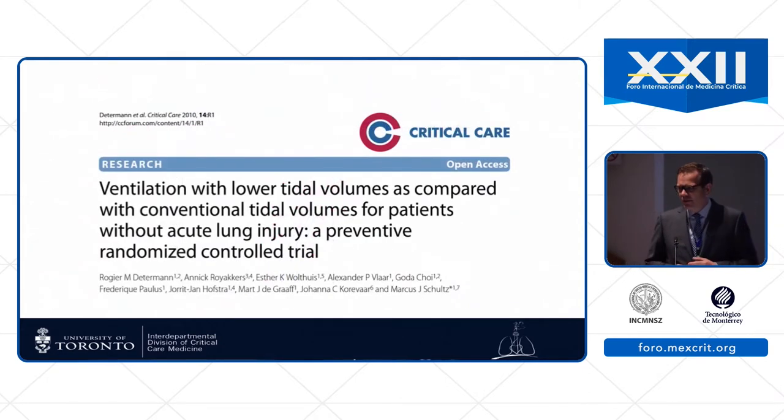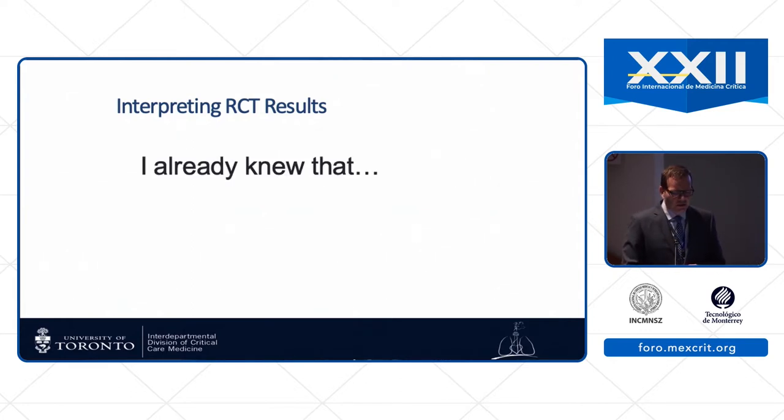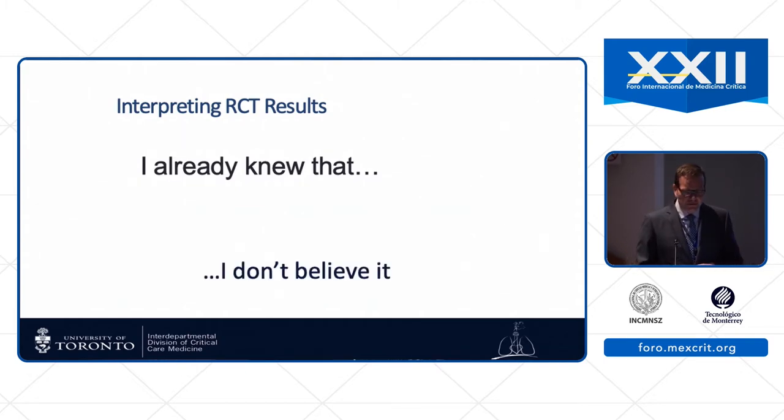Or here's another example of a relatively high p-value, which I do believe, because ventilation with lower tidal volumes makes sense for all people, I think. So this gets back to fundamentally how we interpret randomized trials. To quote my friend Gordon Rubenfeld, people either say, "Oh, I already knew that," or "I don't believe it."